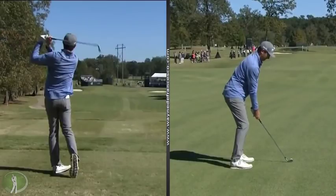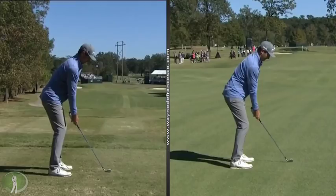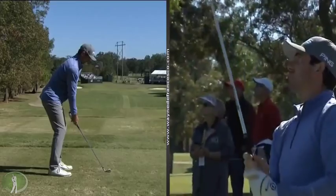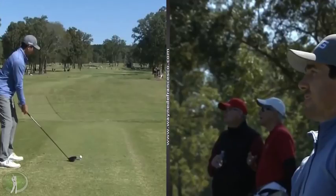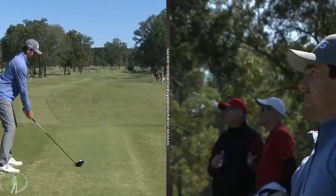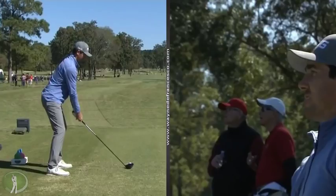So one of the more astounding stats, and when he was on the screen they were talking about it all the time, was his distance. His driving distance was off the charts. He was averaging around 320 yards, led the field, and played well in pretty much all other respects. So I thought we'd take a look at his swing, because one of the things that really stood out to me, and has been standing out, is the power generated by some of these guys with swings that are anything but long.